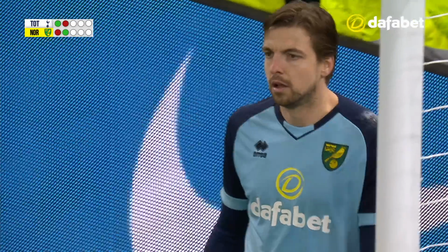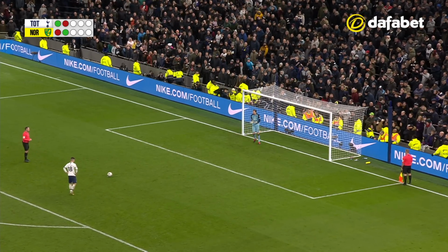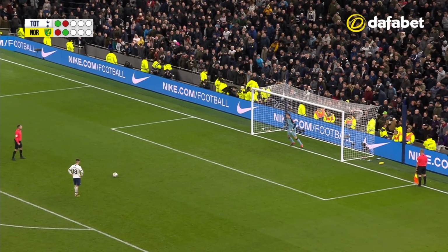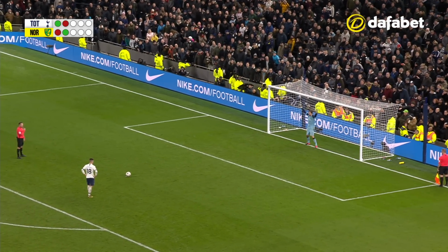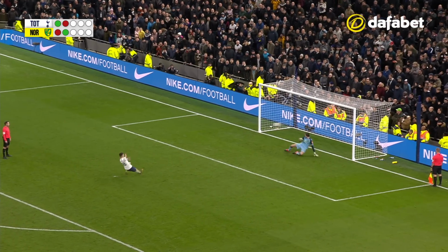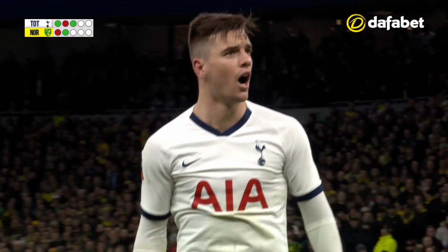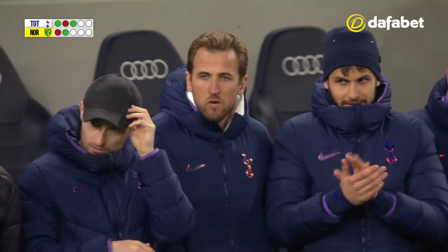And now Tim Krul. Again. Tap of the post with both boots. Claps his hands together. Two or three paces off his line. Back on his line. Hopping up and down. We're ready. Giovani Lo Celso with the Tottenham penalty. Delays and sends Krul the wrong way. He actually slips as he strikes it, Lo Celso. But because Krul had guessed wrong, it didn't matter. And Tottenham back in front.